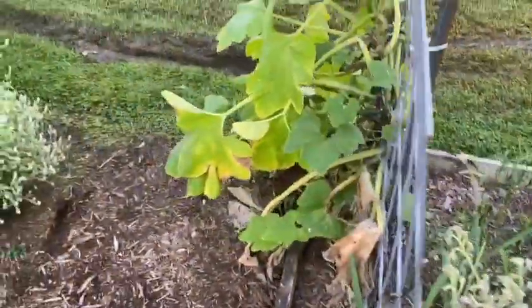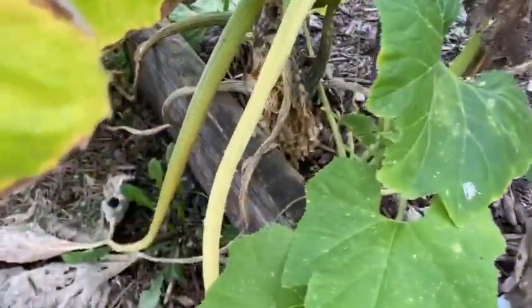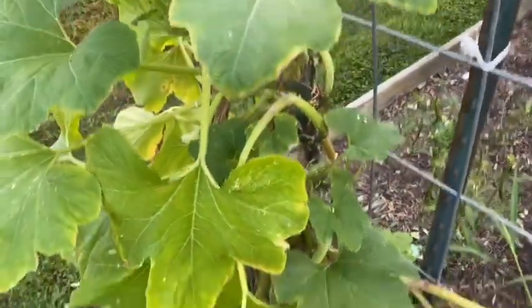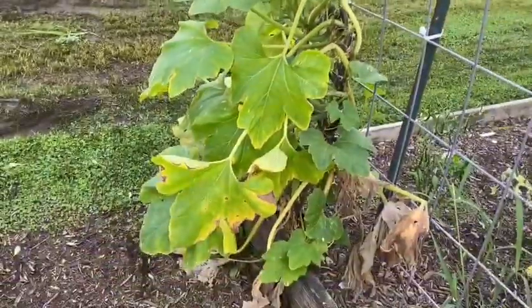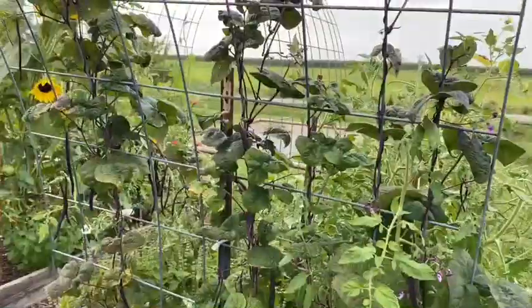My yellow squash, I've gotten a bunch of yellow squash off of it. But it has had a vine borer in it as well, and it's still holding on, and I'm just picking them as they go, and I've just kind of run it up the trellis, but I don't think it'll be long before it's a goner.